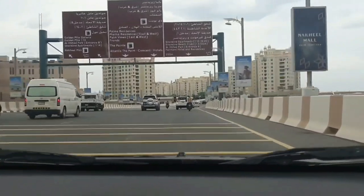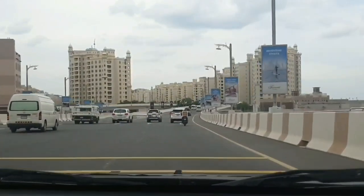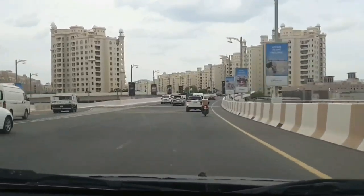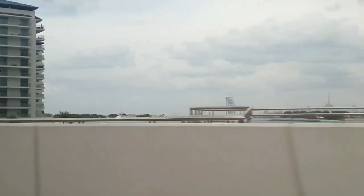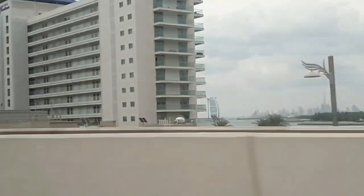Alright guys, so we are now at the entrance of the Palm Jumeirah. If you know the palm-shaped island, this is it. From here you can see the Burj Al Arab Hotel. It's an artificially made island.